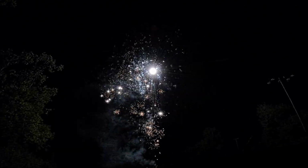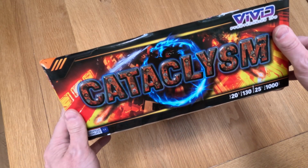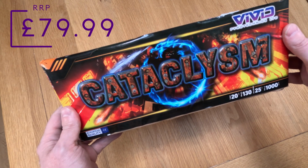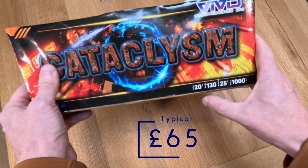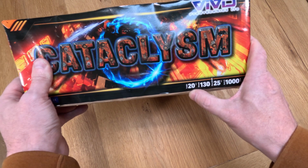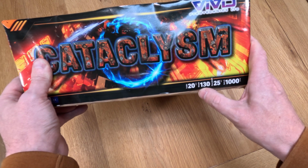But okay, look, whilst I'm not sure what this firework is trying to be, it is still a good piece. If you want crackles, lots of very loud crackles, and lots of very loud sustain crackles, then Cataclysm is certainly a good choice. Right then, let's look at the price. The RRP or recommended retail price for Cataclysm from Vivid Pyrotechnics is £79.99, but you'll typically find this from stockists for around £65. As I say, it's not a bad piece, even if the label is quite wide of the mark, both in terms of NEC and duration, and the fact that the landed product differs as much as it does from the China footage.